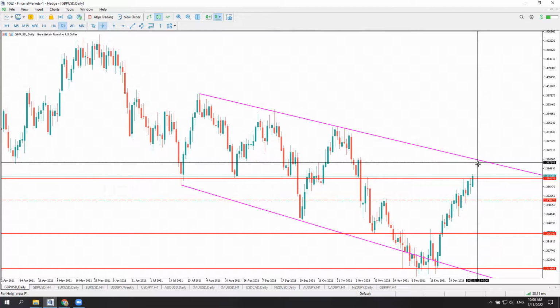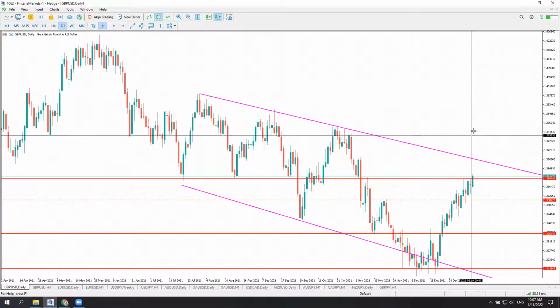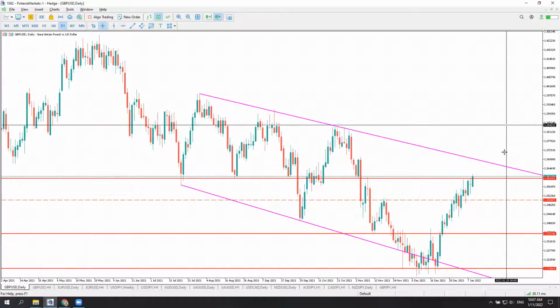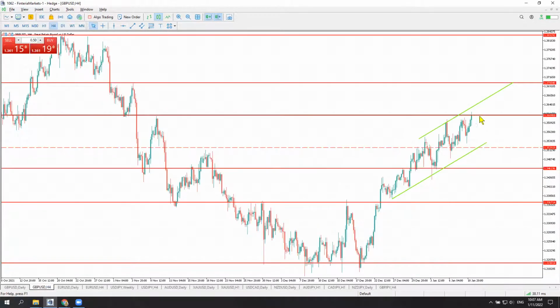Here I would be more cautious with the longs. Generally, I think long positions are much better if we move above the trend line. So in this area, we can consider long positions. Here, we need to be more careful. But I think the current bias is more bullish. All will depend on the testimony of Jerome Powell, but so far the currency pair tends to move slightly higher.